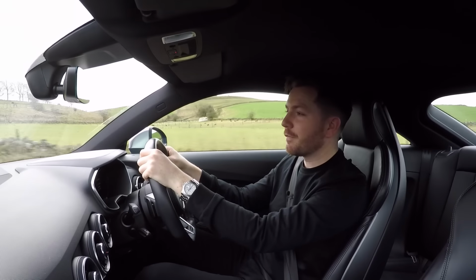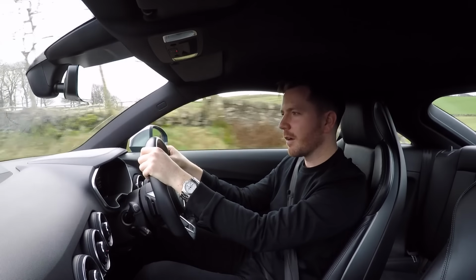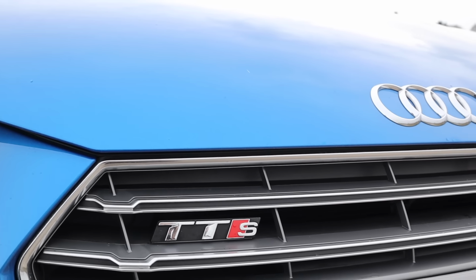Because this is a very fast four-wheel drive sports car with over 300 horsepower, you'd expect the running cost to be astronomical, wouldn't you? Well, they're not. That's the TTS's other strong point. It's very sensible to run.